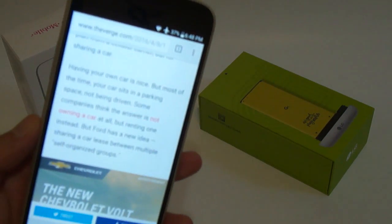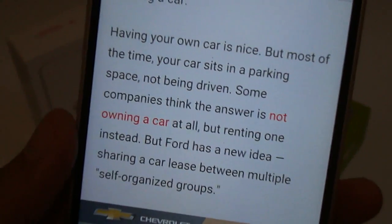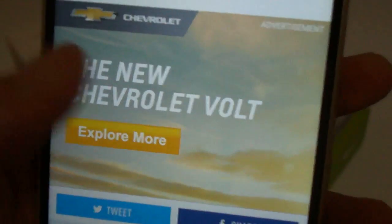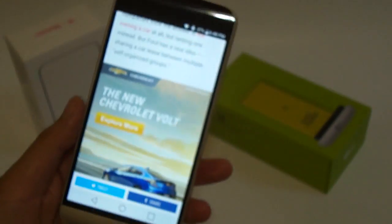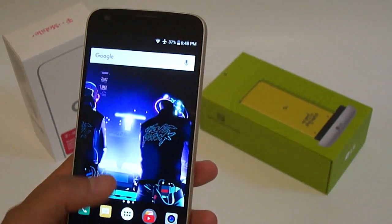It's a 5.3-inch QHD screen, and so let me show you how fine the text is. If it could zoom in a little bit closer, see. So the text is really fine. Graphics there look really good. It definitely helps to have this QHD screen here. So you're not going to have any problems browsing and swiping around and opening up apps.